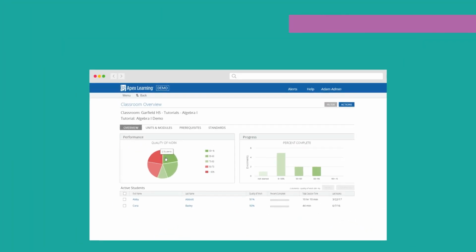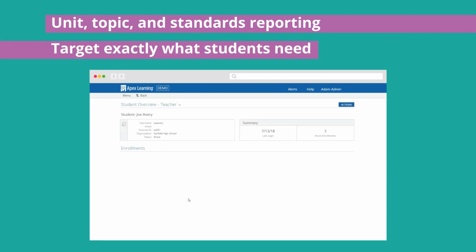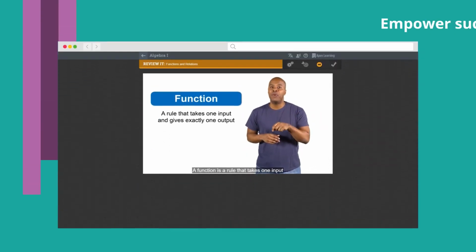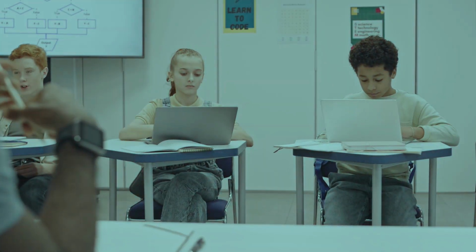Along the way, educators access classroom strength and needs reporting to maximize instruction time and target test prep and content reviews. Tutorials provide concept recovery that catches students up so you can propel them forward, empowering successful course-level learning and keeping students on track to college and career.